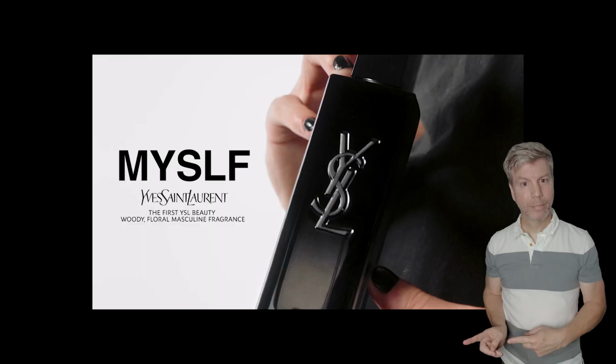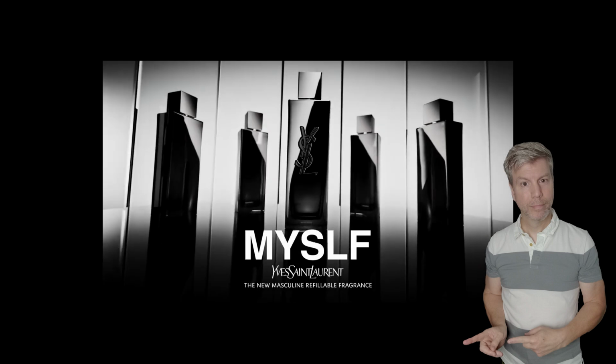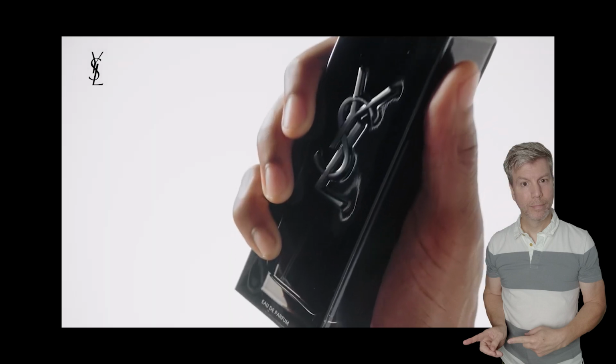On the back of the box are instructions on how to refill the bottle, so yes, this is a refillable bottle, which is why it's so well made. You've got an ingredients listing, address information, a UPC. On the bottom of the box, you've got your batch code and various stickers. The top of the box has the YSL logo, and on the inside is the bottle.